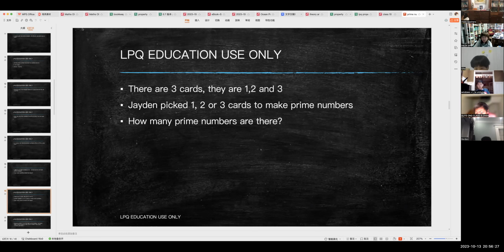Okay, so we have what? First, 2 is a number, 3 is a number, correct? And 13 is a number, and 23 is a number, correct, everybody? And 31 is a number, am I right?